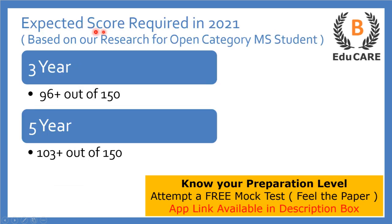सो नाउ टॉकिंग अबाउट द एक्सपेक्टेड स्कोर रिक्वायर्ड इन 2021 एग्जामिनेशन. So if you are targeting this RIZVI Law College, in terms of 3 years LLB program, you need to score more than 96 marks out of total 150 marks. And in terms of 5 years integrated LLB program, you need to score more than 103 marks out of total 150 marks to secure admission in this college.